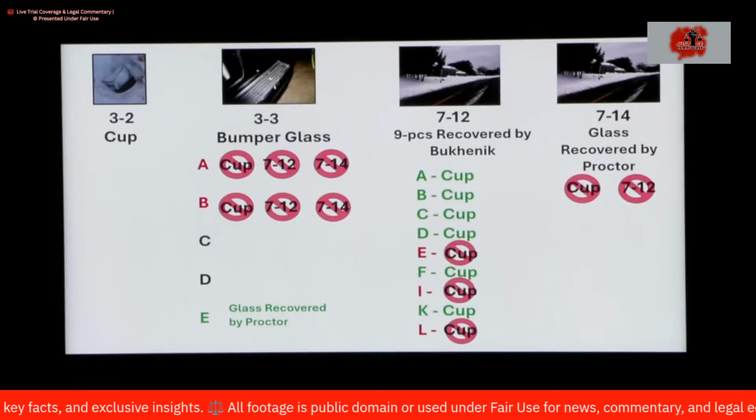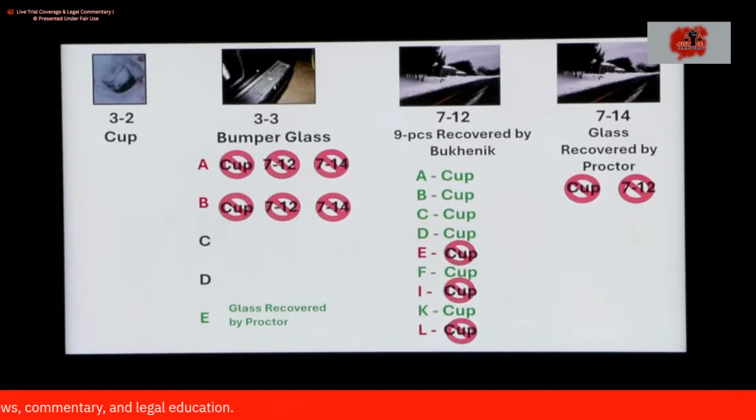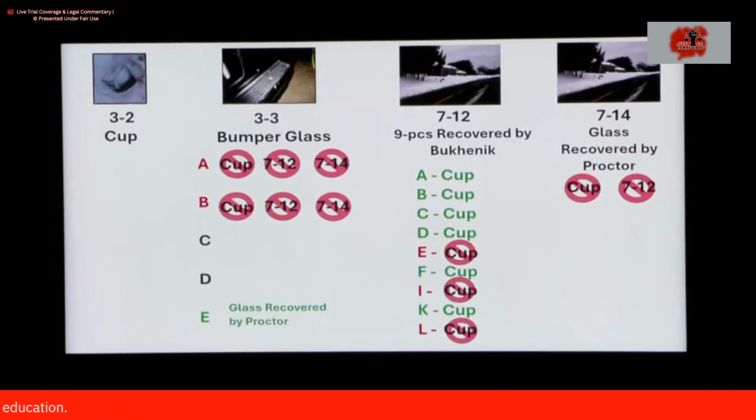Yes. But not a single piece of glass, nothing that you analyzed coming from that bumper matched the cup, did it? Nothing. Physical match comparison, there was no physical match comparison to the cup.